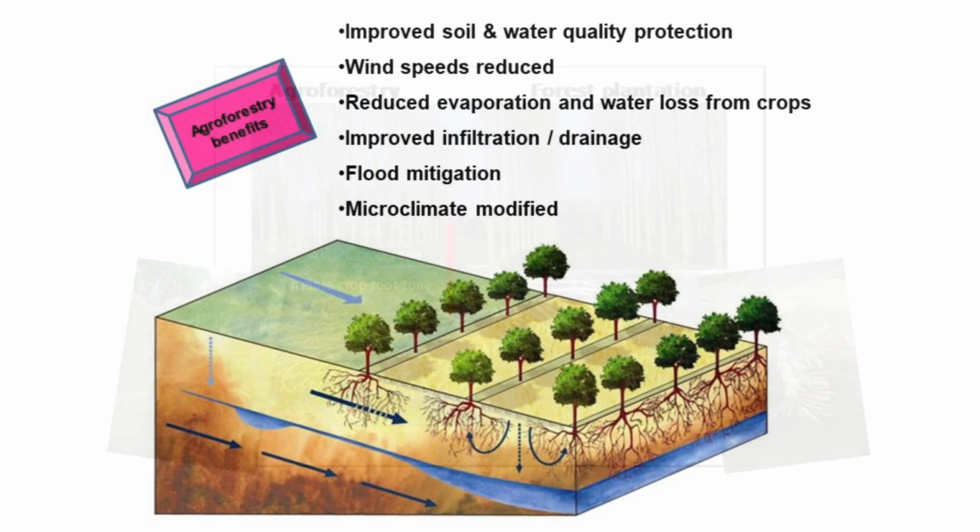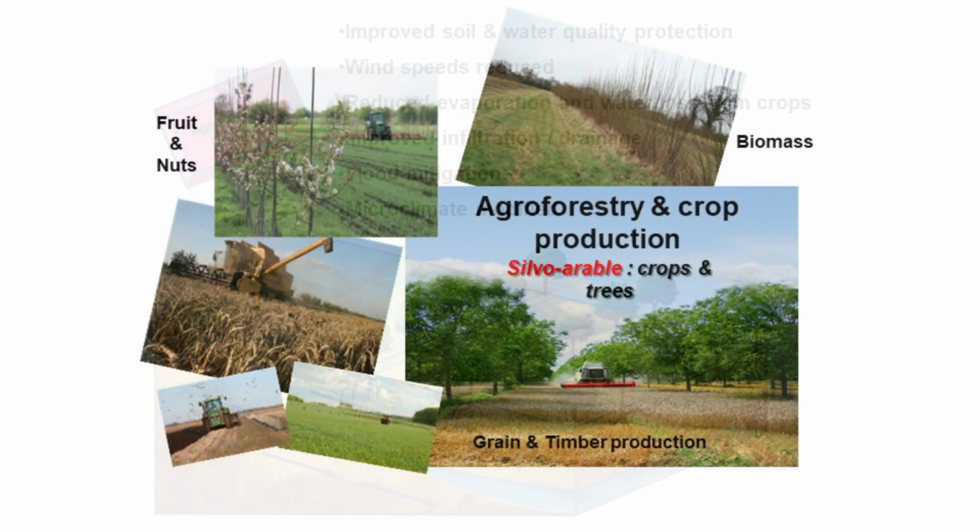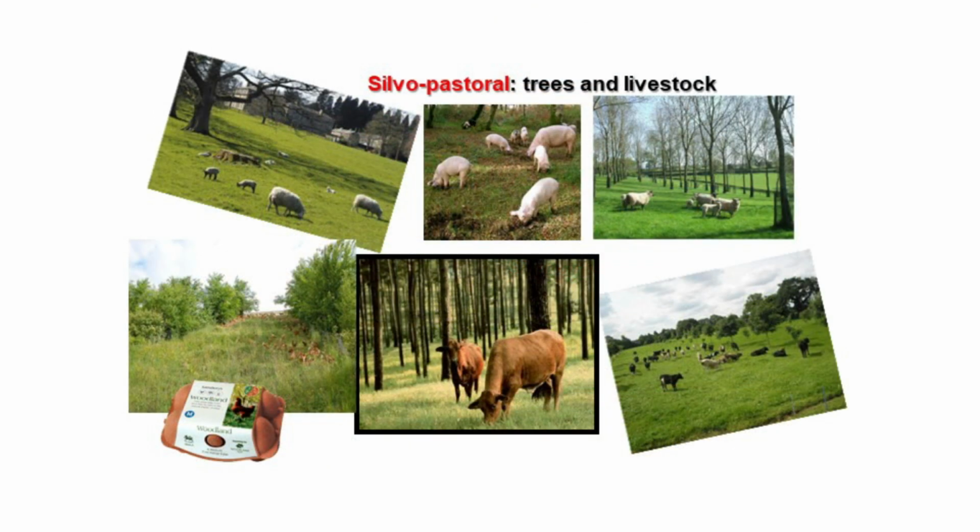This is where I'm coming to. So the agroforestry can help towards soil and water quality protection, wind speed reduction, evapotranspiration, improved infiltration and drainage, flood mitigation, and modifying microclimates. And there's lots of research to back up those sort of statements. There are lots of different options, whether that be timber trees, walnuts there, fruit trees, biomass, short rotation coppice, whatever that might be in a silvoarable context. And a silvopastoral context, that can be poultry, pigs, sheep, cattle grazing.